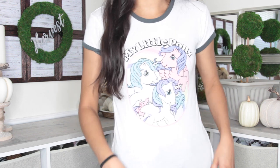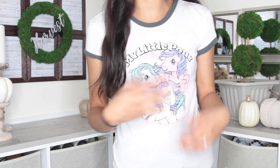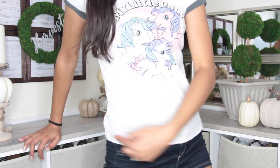So this week, like I said, I get to wear a graphic t-shirt. This one I've had for a while. I got it at JCPenney on clearance. It was $4.99. I got it online, and it's a woman's small, but it cuts off way too small, so I don't wear it too often. But I love the image on this graphic t-shirt because it's the old school My Little Ponies, not the new ones.